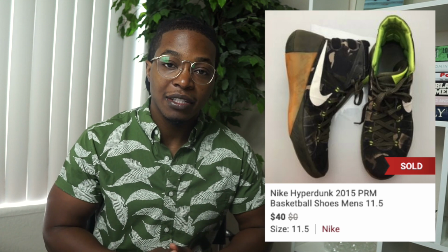Alright, y'all, so starting with the Poshmark sale is this pair of Nike Hyper Dunks. These are the 2015s. These were like a dope camo colorway, really nice shoe in my opinion. I had these listed for a very long time, well over 6 months. Picked these up from the thrift store for about maybe $5 or $6, because when I picked them up they wasn't that clean, so I tried to clean them up, make them look really nice.